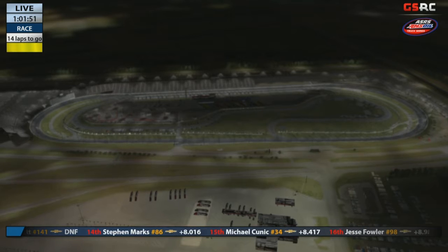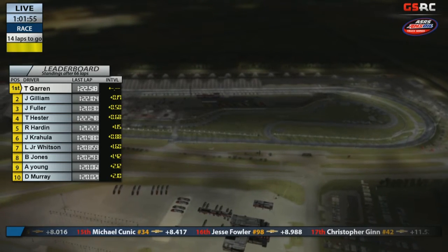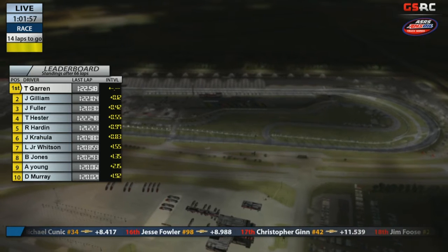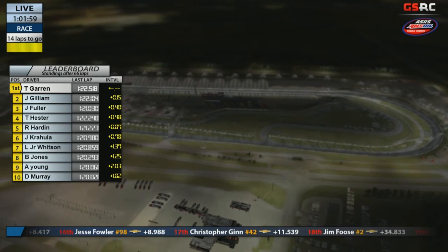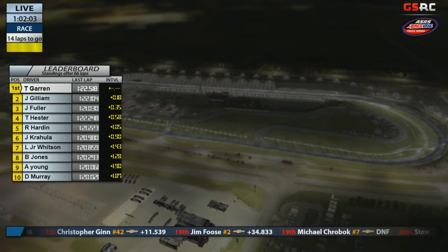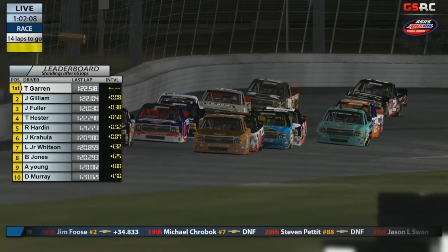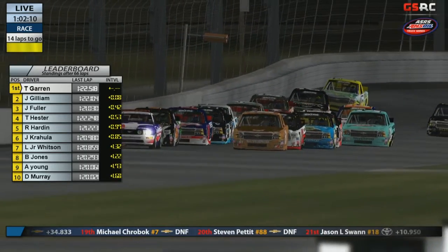Todd Guerin, Jeffrey Gilliam, Justin Fuller, Ty Hester and James Kahula are your top 5 as we get ready for the restart. Perhaps not the final restart tonight. Ayrton, who are you liking right now? I don't know. All these guys look really good. I think Fuller or Hester are in a good slot right now. Actually, Fuller on the outside since he's actually behind the leader.